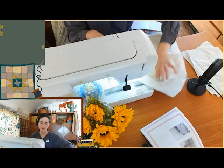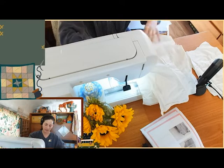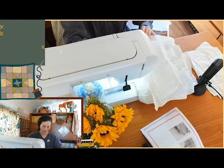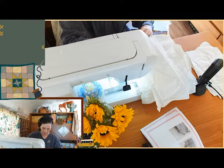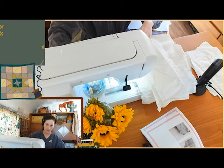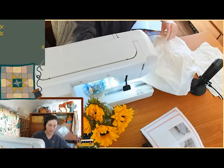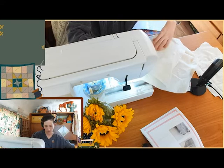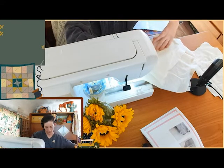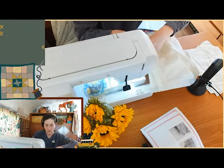I'm gonna go ahead and do the same thing on the other side, and then we will zip the sleeves together and then put the sleeves in. So, lining up my shoulder. Some pins.